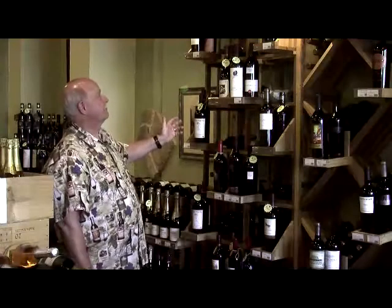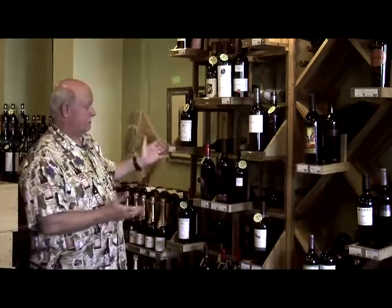Over here we have our collector's corner. These are wines that Lynda and I have handpicked that not only can you drink right now, but you can lay them down 2, 5, 10 years and enjoy them when they really hit their peaks. So these are some of our lovely, as I call them, big boys.